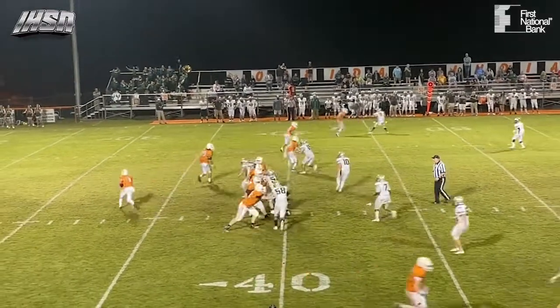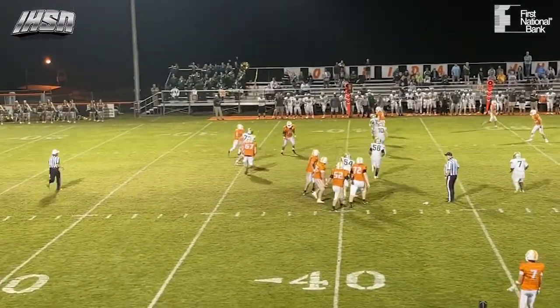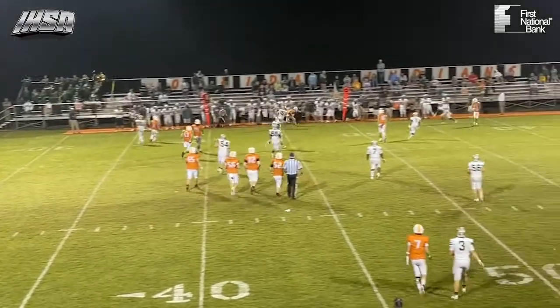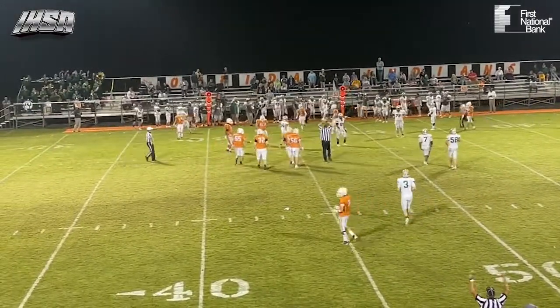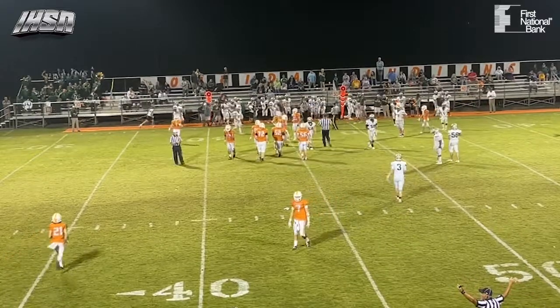So 2:35 to play. Here's the snap. Caden Rector rolling to his left. Rector puts it out there. It's going to be complete up to Tate West. That'll be about an 8-yard gain. It'll bring up a 2nd down and 2.